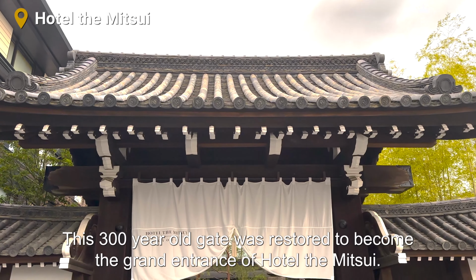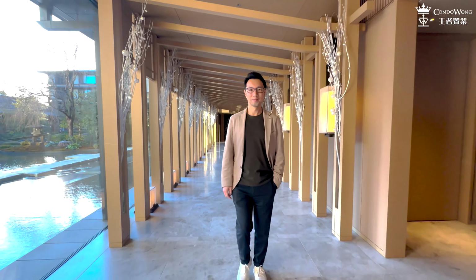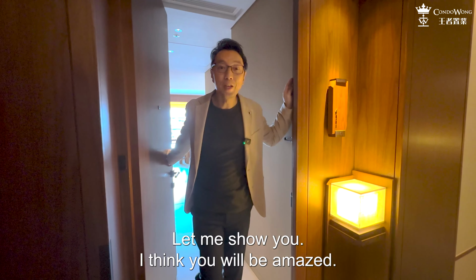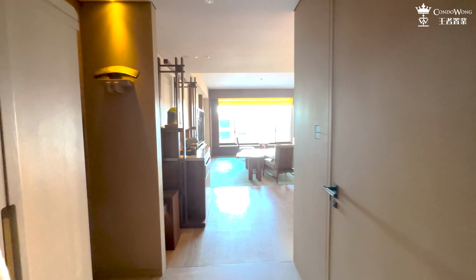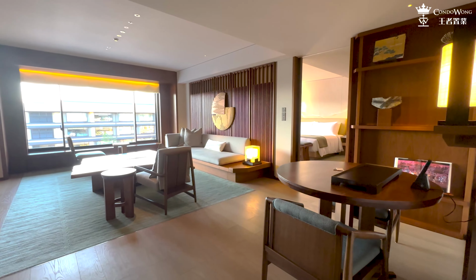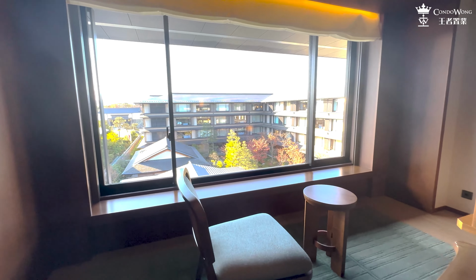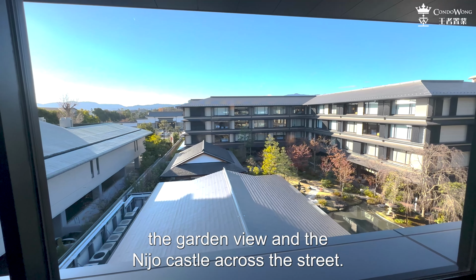This 300-year-old gate was restored to become the grand entrance of Hotel de Misui. I love my Kyoto hotel room. Let me show you. I think you will be amazed. Come on in. You get premium views from this room, the garden view and the Nagoya Castle across the street.